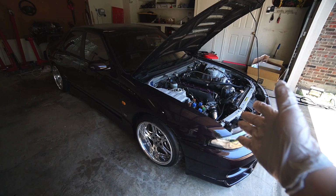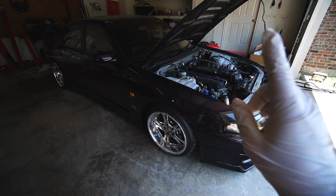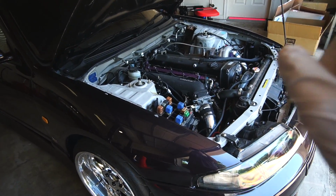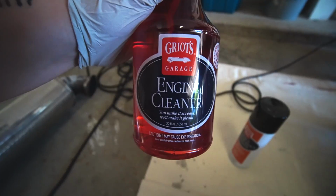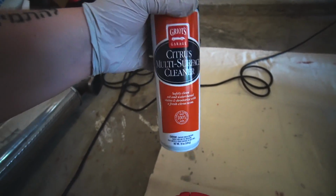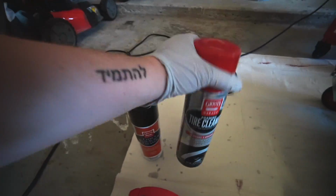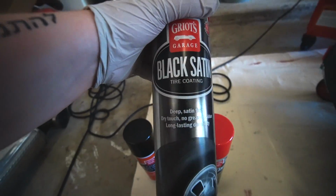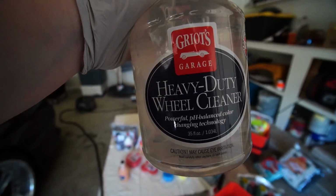First things first, on a big detail like this, you want to clean the really dirty, oily, grimy places first. So I'm going to clean the engine bay, and clean the wheels and tires. Engine cleaner's good. They also have a citrus multi-surface cleaner, which works really well for that kind of oily stuff. And then I've got a tire cleaner. A foaming tire cleaner is good before you use a satin or a shine at the end. And then heavy duty wheel cleaner.